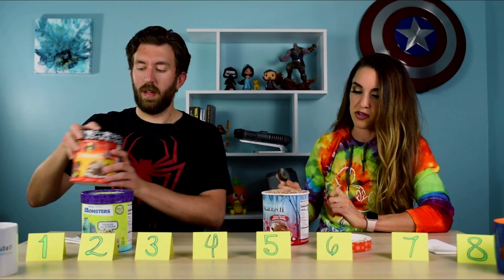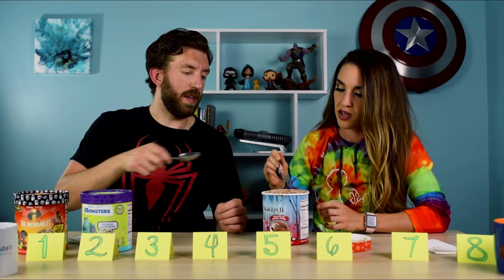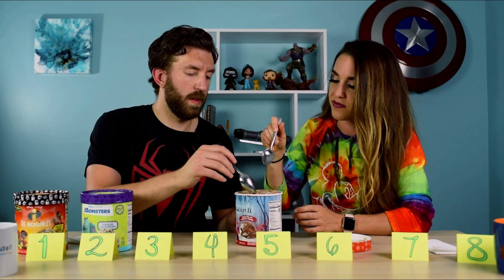Oh yeah, that's definitely a lot lighter in color. That's a much darker chocolate. I feel like maybe it's because there's marshmallows. Maybe I'll like this one better then, because again, I'm not as huge a fan of chocolate. There's an orange piece. You getting the orange piece?